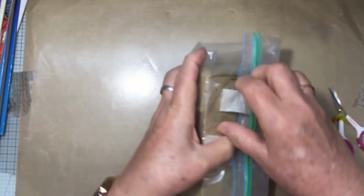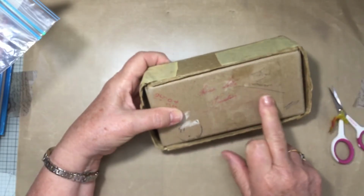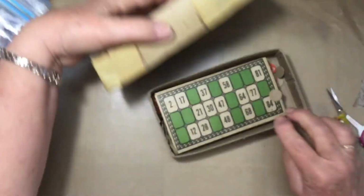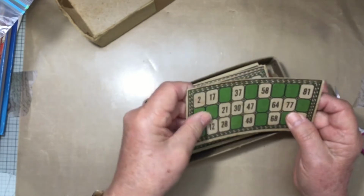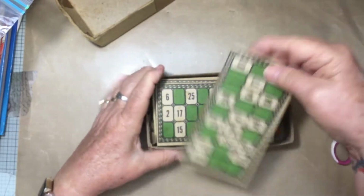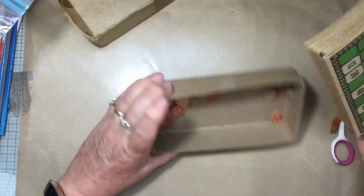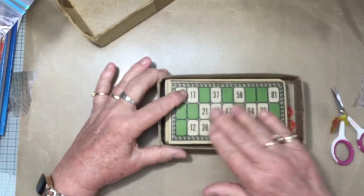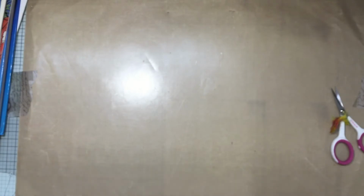This little box, $1, and it's like a bingo. Whoever owned it, house lotto numbers, Elvis forever. And it's just got the bingo cards. It's the first time I've ever found anything really old like that. So I thought, well, I don't know, I'll have to look around to see what. But that could be journaled on the back, and you could use it as a journaling card just as it is without doing anything to it. And then it's got the numbers. Could also play with the kids with that one. So that's that.